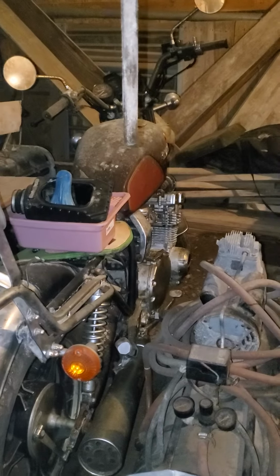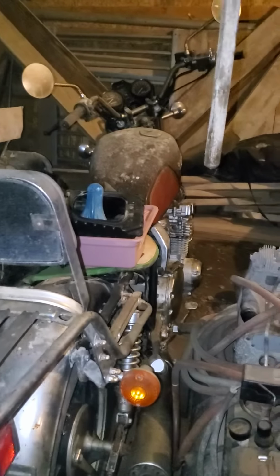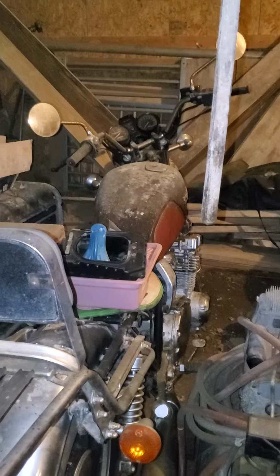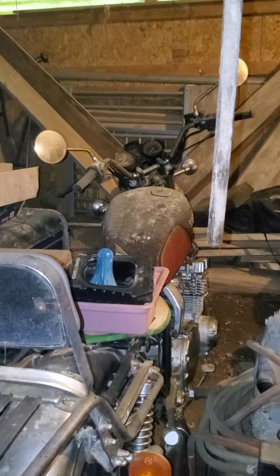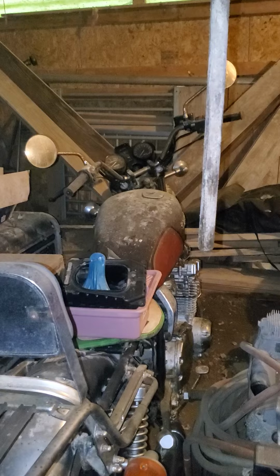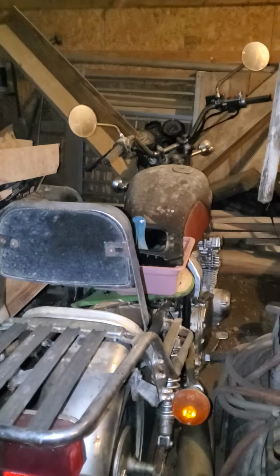I'm not sure whether I'm going to keep this tank or go with something smaller or what. I haven't decided. I want to get rid of them two mirrors, change the handlebars just a little bit higher, a little bit closer together. It's hard to explain. But yeah.